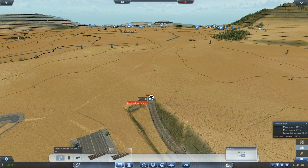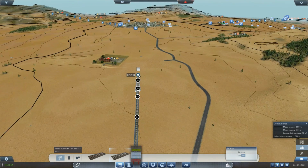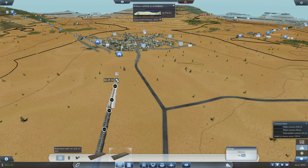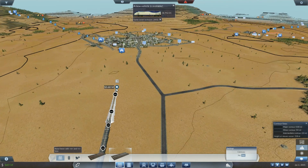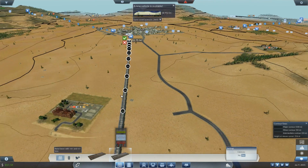There we go. And then we'll just pull this in one long swoop and get it to go into here. Beep, beep. What'd we get? I still missed the... Oh, yeah, guy. The GE P42DC. Y'all know what that is, right? That's a diesel locomotive, and that's the one that I've been killing time waiting on.